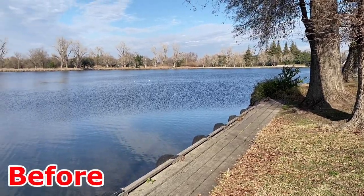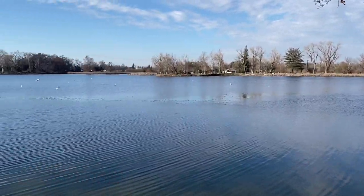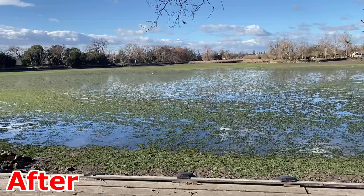So as you guys can see, there is pretty much no water left in the lake anymore. Let's get to the spot and I'll catch you guys over there.